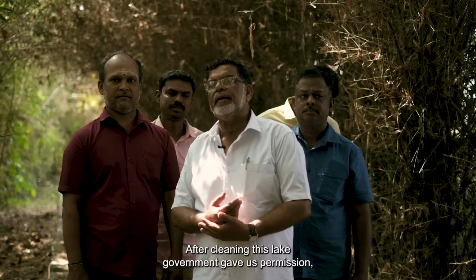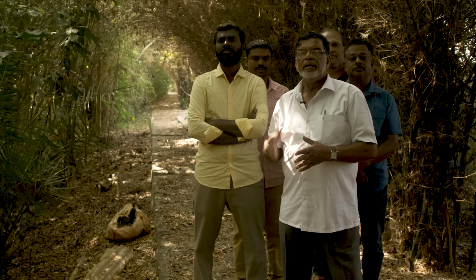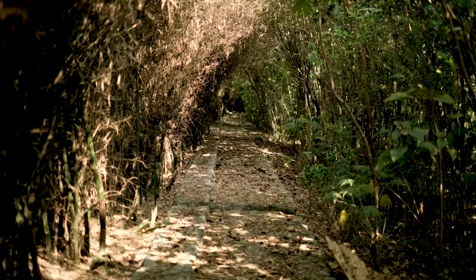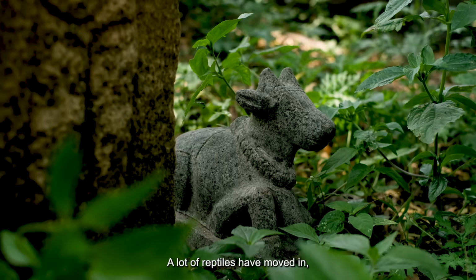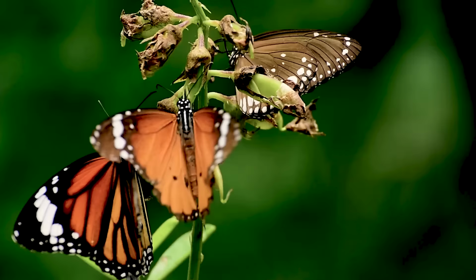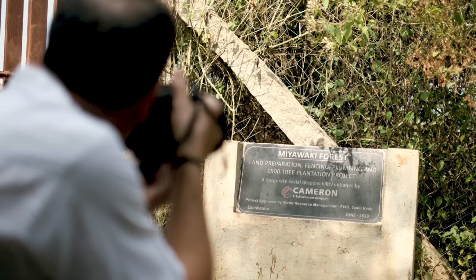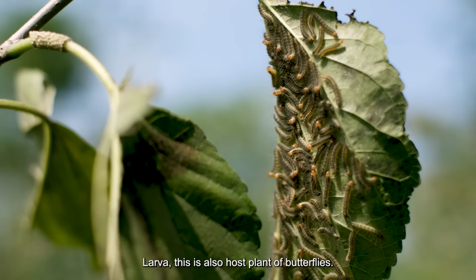After cleaning this lake, the government gave us permission to plant trees in this lake bund. It's a Miyawaki urban forest. It's quick growing. We planted more than 10,000 trees over here and on the roadside as well. A lot of reptiles have moved in, a lot of insects have moved in, a lot of small animals have moved in. The Butterfly Society has identified 101 species of butterflies here. Larva. This is also a host plant for butterflies.